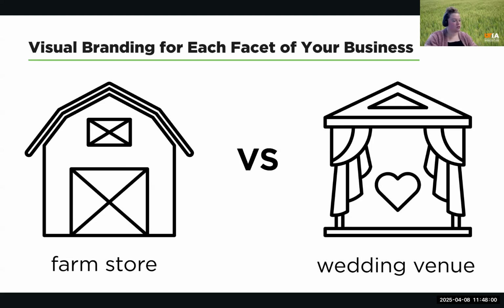So maybe the color palette that you use for the wedding venue differs from the farm store. Maybe it's a little bit more romantic. Maybe your target audience for the wedding venue is brides, so you're going to rely more on those romantic colors, pink, purple. Maybe you use imagery more related to marketing that wedding venue, whereas with the farm store, you would want to use visual branding that ties back to the farm, maybe the country life, the countryside. So keep that in mind also.